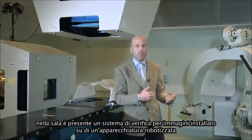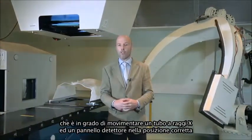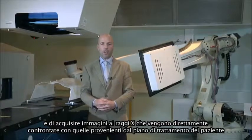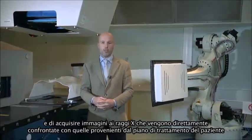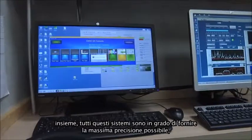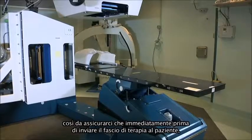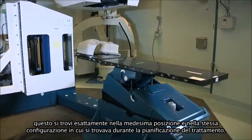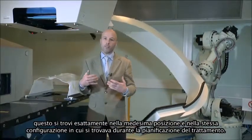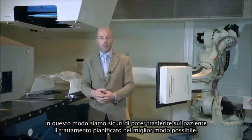And then we have an imaging system which is mounted on an in-room robotic device which is able to position a couple of X-ray tube and flat panel in the proper imaging position and is able to acquire X-ray projections, which are compared with corresponding images which are derived directly from the treatment plan. Together, all these systems are able to provide us with the highest accuracy possible in order to be sure that immediately before sending the therapeutic beam to the patient, he or she is exactly in the same position and in the same configuration as he or she was during the treatment planning, so that we are sure that we are able to transfer to the patient the treatment plan in the best way possible.